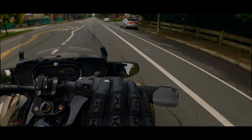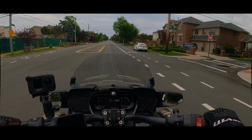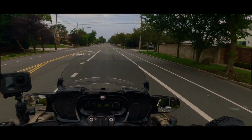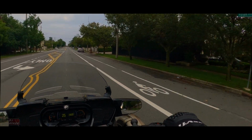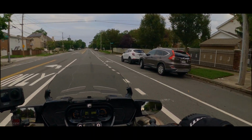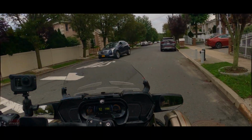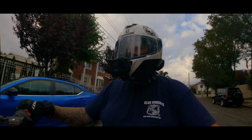Just gotta see if this is still running. Yep, still running. Yeah, I'm doing the dual setup today. Haven't done that in quite some time. Usually I use the 360, but not today. Today I'm gonna dual GoPro. Hopefully they don't fail me, as they sometimes do. So hopefully when I get home this isn't complete crap and I don't have to do it again.